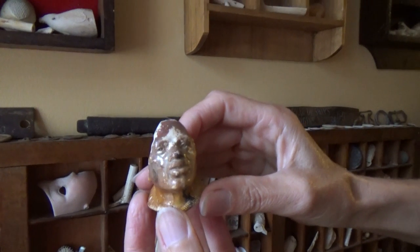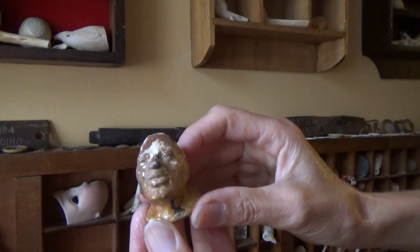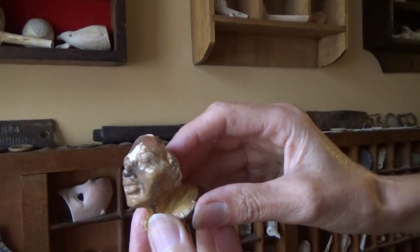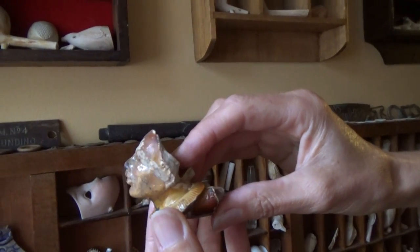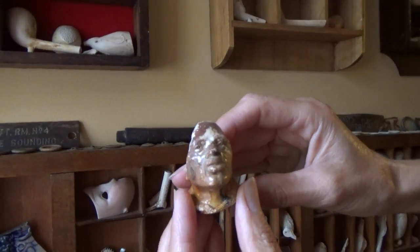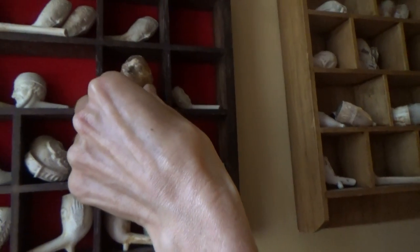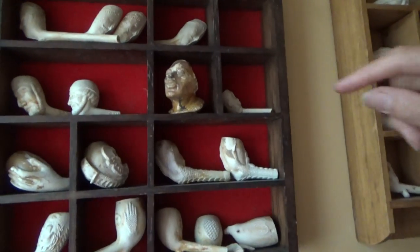Yeah, his face is very expressive, isn't it? Look at those eyes. And he's sort of got a varnish on him. And he's a French pipe, isn't he? Yes. He's a Louis Fiolet special, a French pipe maker who was very prominent in those times. He made some fantastic designs.